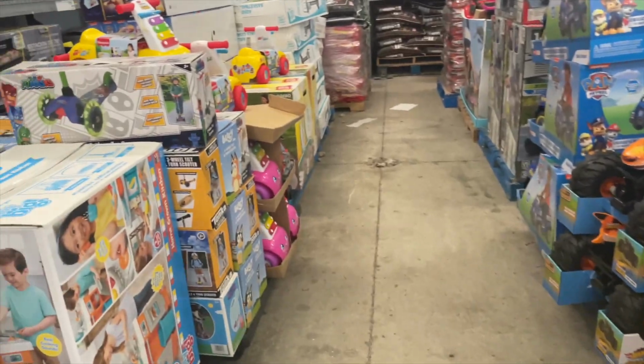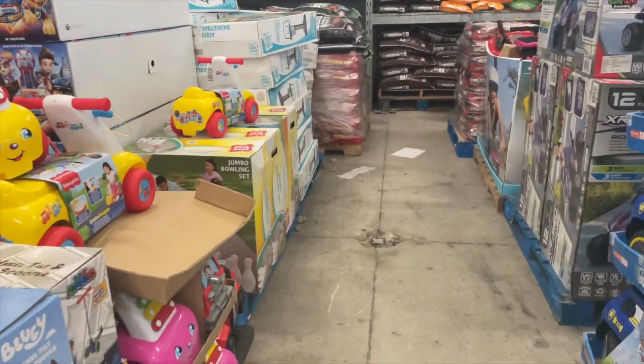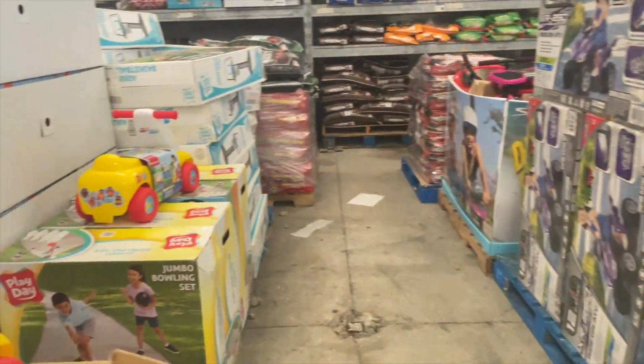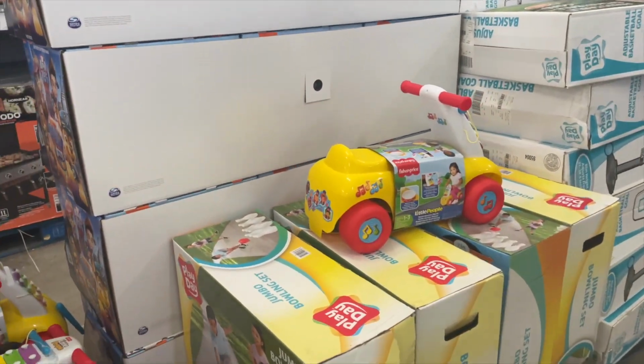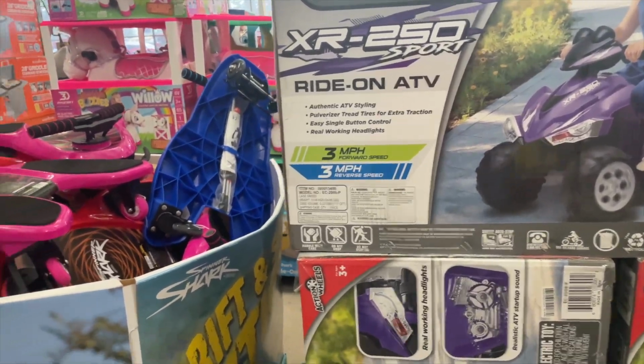He said to check the garden center because they put them in the garden center since they're on clearance. I was like, why would they put them in the garden center when there's nothing there? But holy moly, they put all the toys over here. I'm gonna scan some of these toys because this looks like a lot of back stock.